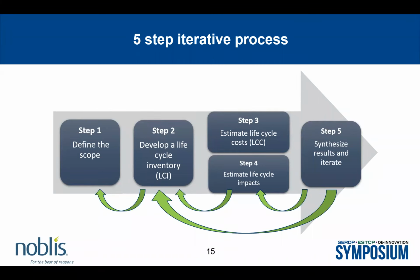And the only way to get the scope right is if you sit down with all the stakeholders involved and the practitioners who are going to be working on the project to understand what questions you want to answer. Okay, so that's step one. Then step two is we develop the life cycle inventory. This is all of the flows, inputs and outputs associated with the systems, usually more than one system, usually the systems that you're comparing. And then step three is the life cycle cost analysis. Step four is estimating the life cycle impacts. We'll get into that in a second. And then synthesizing the results.